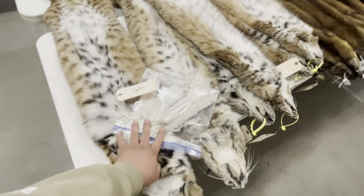Porcupine feet. There's a ram. Ram's head. Now this is my civet cat carcass, no skull, and then had beaver skulls in there. A buddy of mine had some bobcat feet, so I took them in for him. And then my jars of beaver feet.